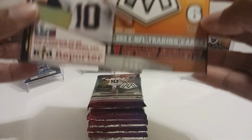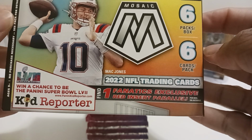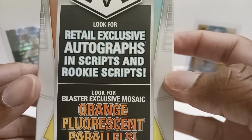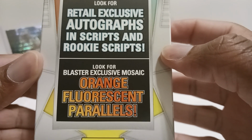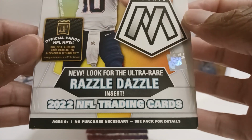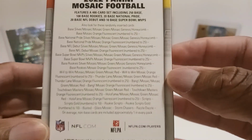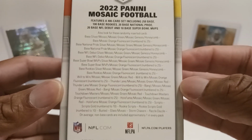But yeah, these are the details right here. The Fanatics exclusive: retail exclusive autograph, Inscripts, Rookie Scripts. Look for blaster orange Mosaic, orange fluorescent parallels, Razzle Dazzle, the usual stuff. But it's the red parallel we're going to be looking out for. Hopefully we'll get something good out of here.